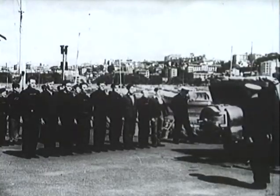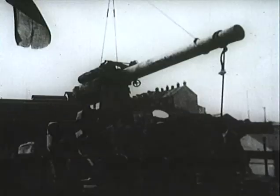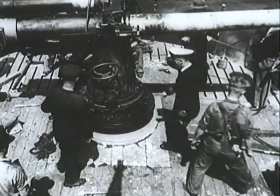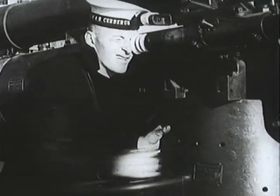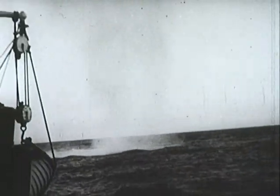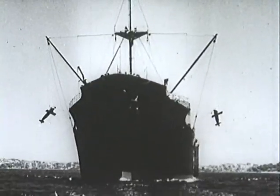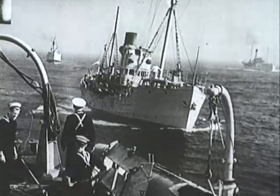Without uniforms, medals or glory, the men of the merchant service played their heroic part. Guns were mounted on merchant ships to give them some chance to hit back. Naval ratings were assigned to merchantmen to take charge of the guns. As a protection against mines, these devices, called paravanes, were streamed on either side of ships underway. Minesweepers, some of them converted trawlers, went out to sweep the sea lanes around Australia.